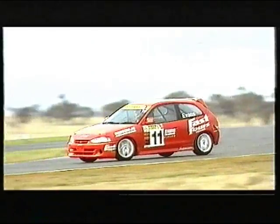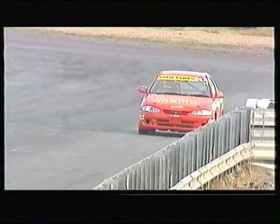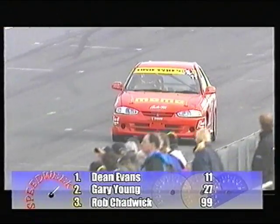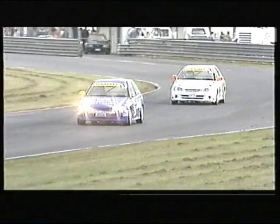You see in the background, Gary Young did manage to get past Chadwick to take second place, and it's obviously a fairly slippery part of the race circuit over the back there, because down under brakes, we've seen a lot of people going off. Yeah, and it is also cold down here today, Nathan. The temperature of the track has dropped considerably, that shower we had not only an hour ago. I don't think it's anything but cold down this way, is it? It's always freezing down Goulburn way.